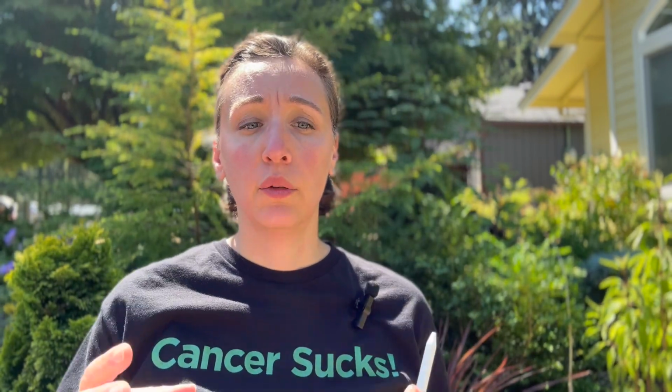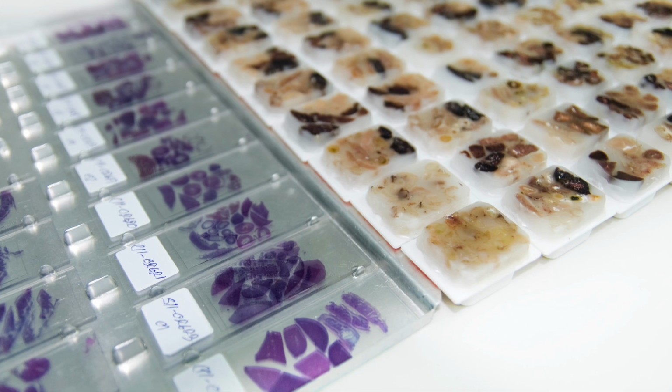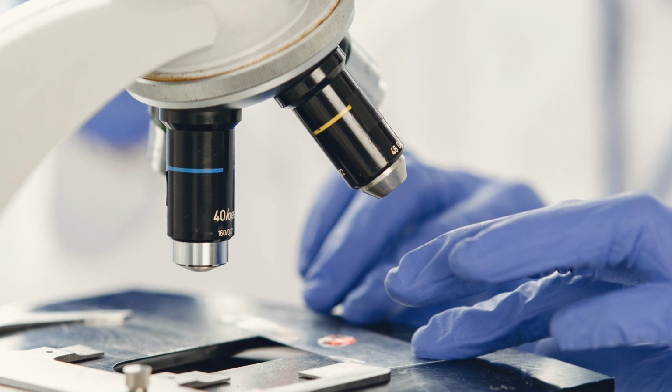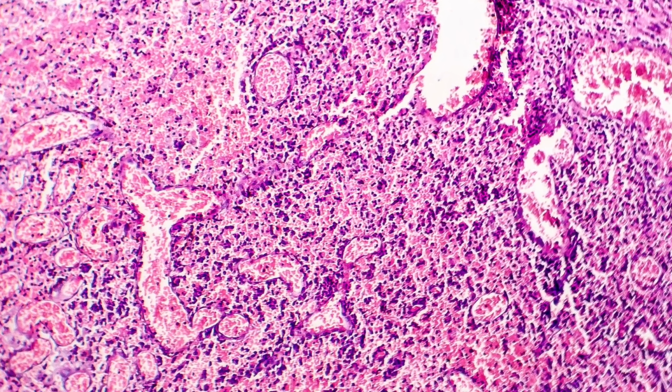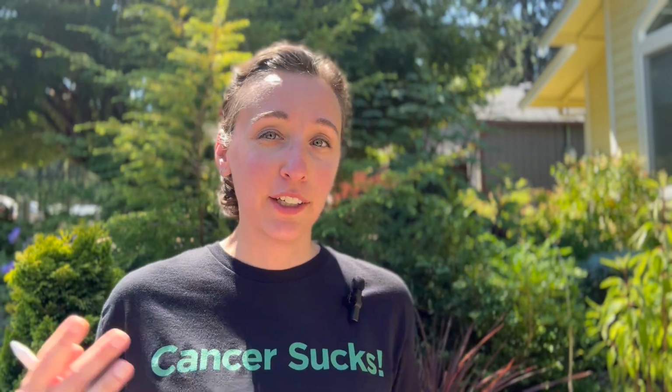How do we know if it's low grade, and how do we know if it's completely excised? Well, the only way to know the answer to both of those questions is with a biopsy. A biopsy is when we remove the tumor or part of the tumor and we send it to a pathology lab. The pathologist then looks at that tumor under the microscope and describes the microscopic characteristics of that tumor. There are certain microscopic characteristics that will put a mast cell tumor in one category or another. So I need to know, is it cutaneous or subcutaneous? I need to know if it's low grade or high grade, and I need to know if it was completely excised.